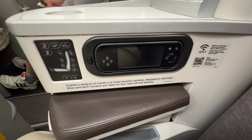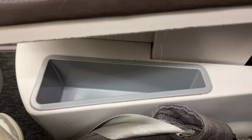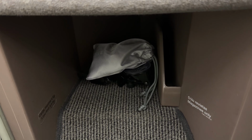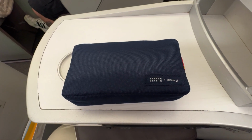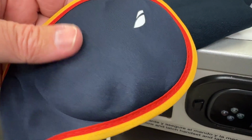Beside the seat was an armrest and controllers for the screen and seat. Below the armrest was another small storage compartment. There was also some storage space below the footstool. The seat was fairly comfortable, with quite a lot of surrounding space. An amenity kit was provided in a Teresa Helbig bag. It contained a dental kit, hand cream and lip balm. There was an eye mask and a very soft pair of socks.